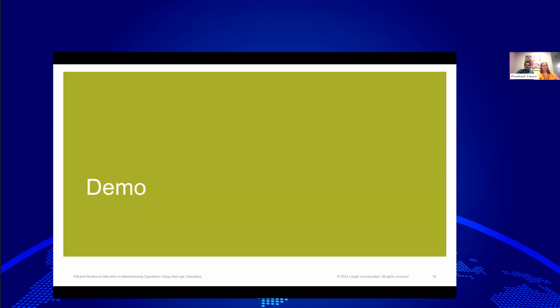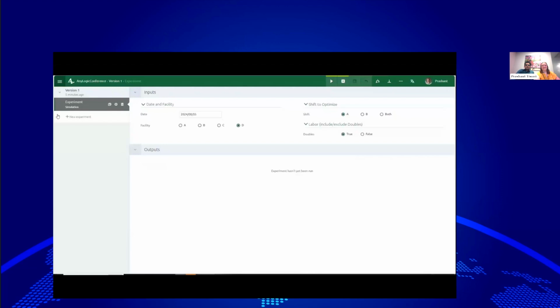Now, moving on to the demo of our work. So Cargill, for a long time, has now been utilizing AnyLogic's cloud capability to share the simulation models with our users in several businesses. Here is the demo of a part of our day of operation tool.